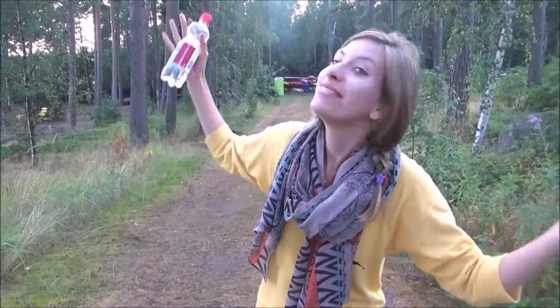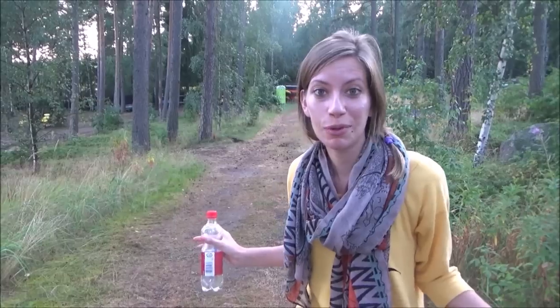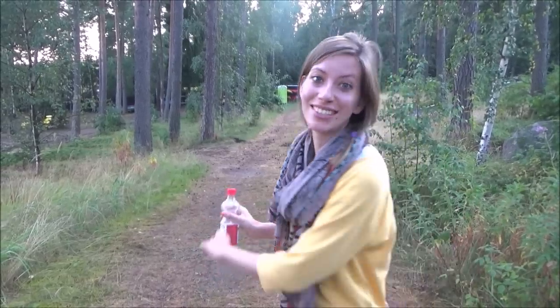We just finished our 4-hour-long bike ride around Helsinki, and next up we are going kayaking. Right now it's 9 p.m., still bright out, and I think we're supposed to be back at midnight, so let's go.